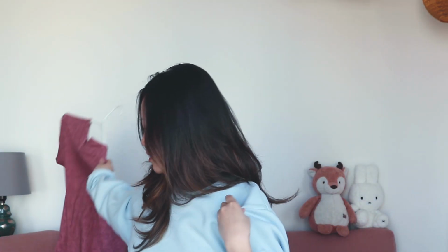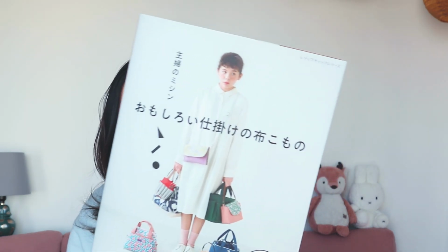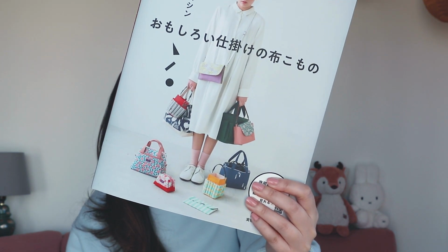So that's this one. Now I've got another work in progress happening, which is something a little different for me. I don't usually sew a lot of accessories, but I've been really feeling it the last while. I just want to move away from garment sewing. So I purchased a book a while ago. It is a Japanese book on how to make pouches and bags.